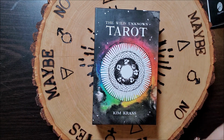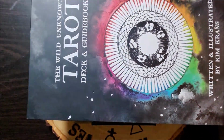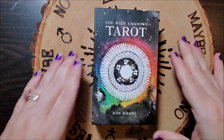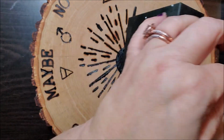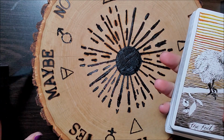So it did come in a bigger box. And then within that bigger box came a smaller box. So, I am just going to do a flip through.